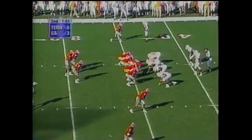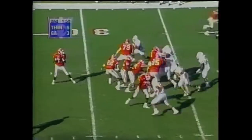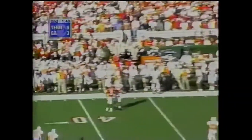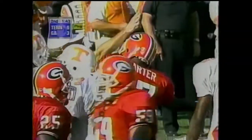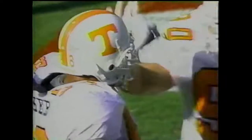Bailey wide to the right side, a man slotting inside of him as well, as Tennessee again rotating on defense. Back to throw. This will be quarterback Carter, who is slung down, and just as he is, the pass is intended for Parker far across the way. It was Darwin Walker who was getting pressure and swinging down Carter as the pass was released.